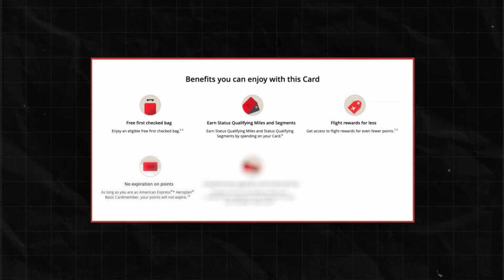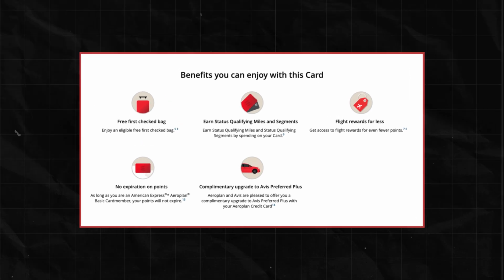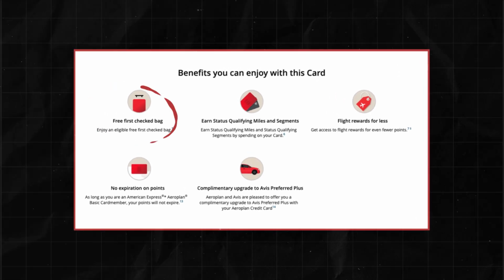affordable or even free. One of the unique benefits of the Aeroplan Card is the complimentary first check bag on all Air Canada flights for the primary cardholder and up to 8 travel companions on the same reservation. This can save you a significant amount of money on baggage fees, especially if you travel with family or friends and regularly find yourself paying for bags. And with Air Canada continuing to increase baggage fees over the years, this benefit alone will make the card worth it for some people.